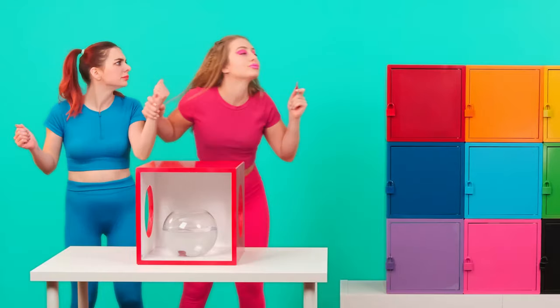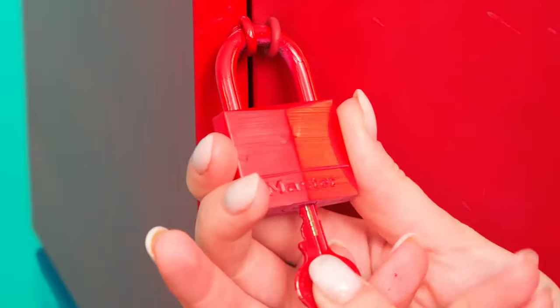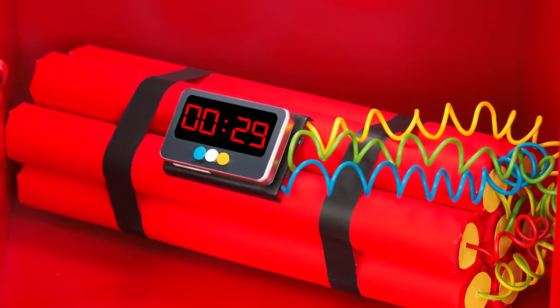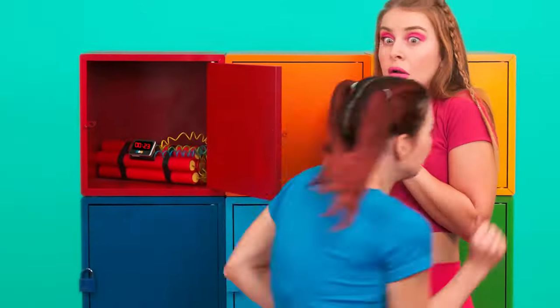A red key means that you can use it to open a red safe. Let's open it up and see. Wait! Dynamite? There's dynamite here! Dynamite? Oh, horror! What should we do?